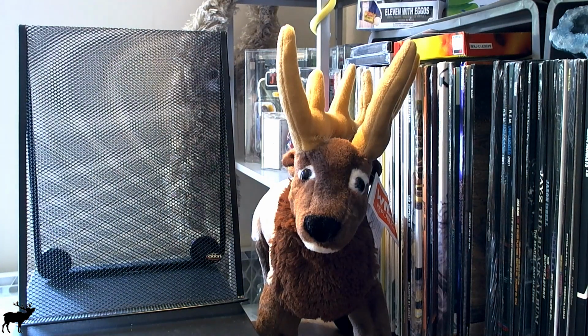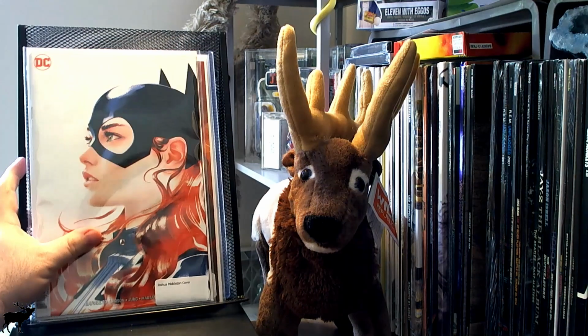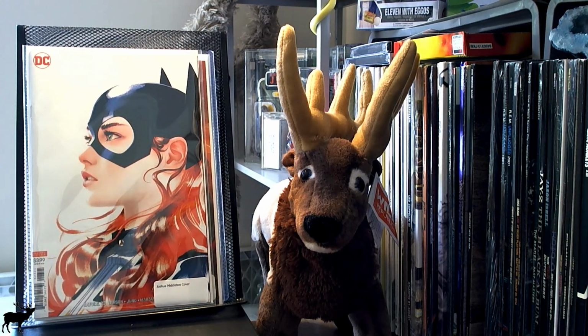So, here are the books that we're going to go through today. We're going to start with DC titles. And these are actually, if you watched the live stream yesterday, there's a couple of additional books here because I got some in the mail and then I went to New Comic Book Day. I was lucky enough to pick up the Josh Middleton cover for Batgirl 23. I love this cover. I think it's great.